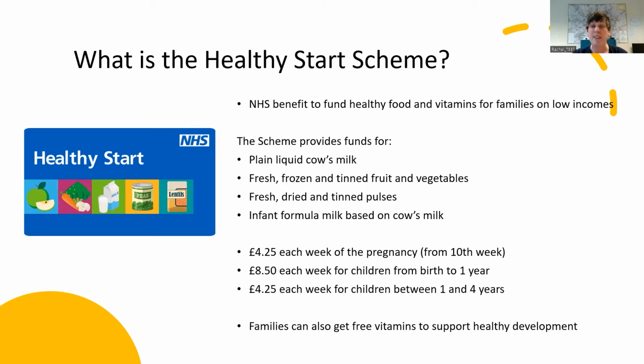Families can also get free vitamins to support healthy development. Linking in with what Naomi was saying about Healthy Start, my sister got Healthy Start when she was pregnant with her child, and those free vitamins and that infant formula were an absolute lifesaver for her because she was on medication that meant she couldn't breastfeed. So again, to go into the details of why this scheme is important, it really does have a real world impact on the people that use it.